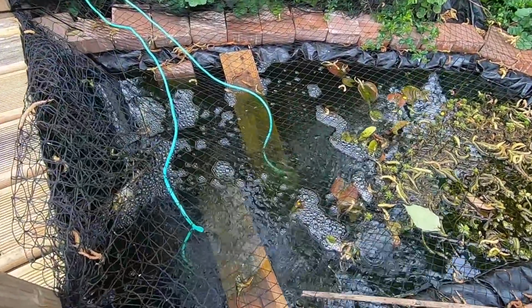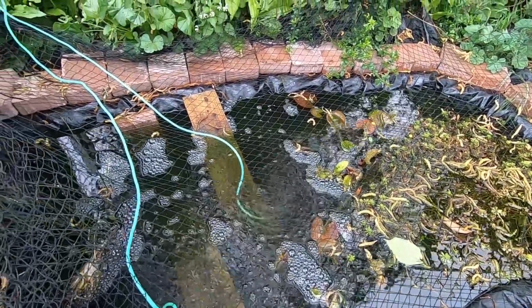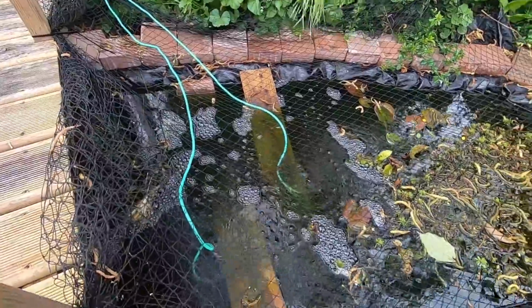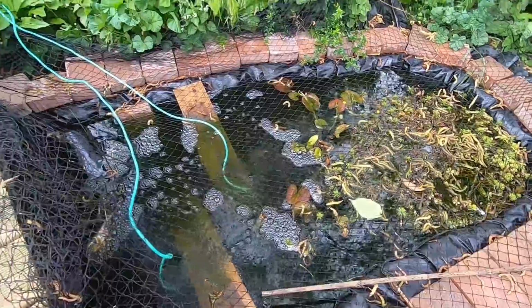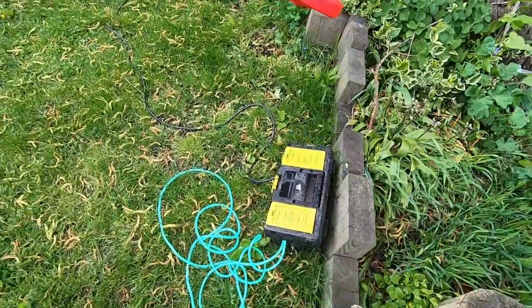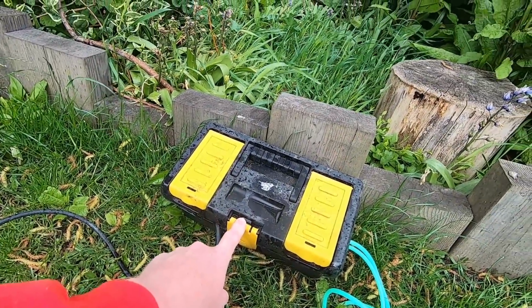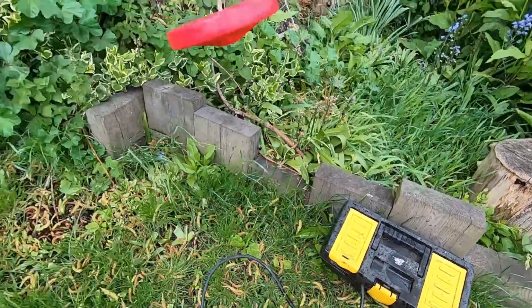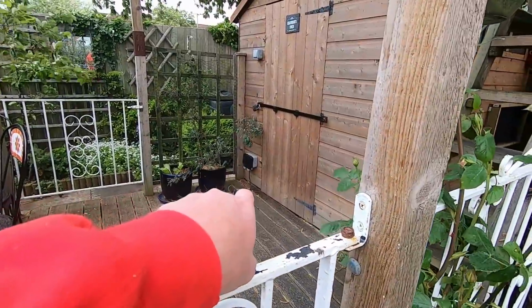So there you have it. You've got plenty of bubbles coming through. There are no fish on the surface gasping, which is a good sign, and they have been feeding this morning. So this is a very, very temporary setup. The air pump is in there with a socket. We just wanted to make it waterproof, and then it's plugged in there. So hopefully that will make them happy.